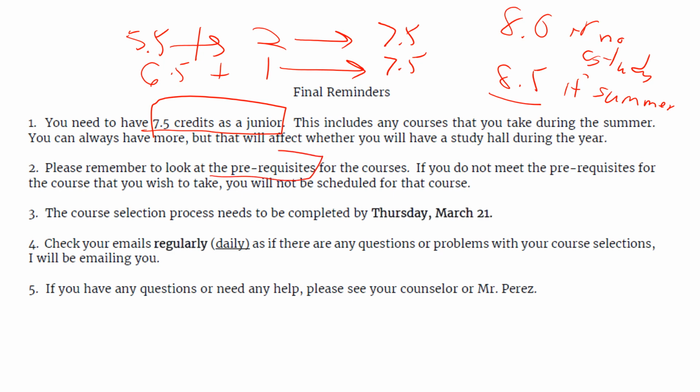Look again at the prerequisites for any of the courses so you make sure you are meeting the requirements to get into the classes. If you don't meet the prerequisites, teachers will notify me, and then we'll be talking about some other alternatives to select. You need to make your course selections by Thursday, March 21st, so that the school can move ahead with its processes with scheduling teachers and finalizing course approvals.